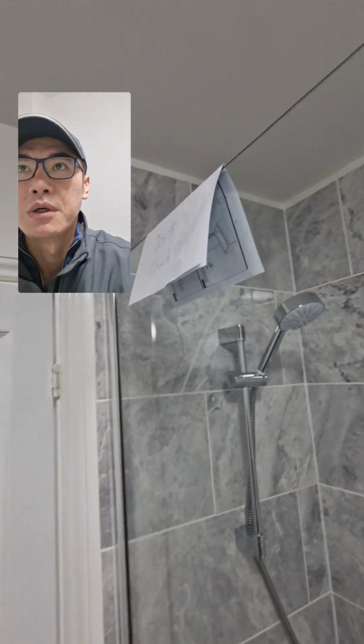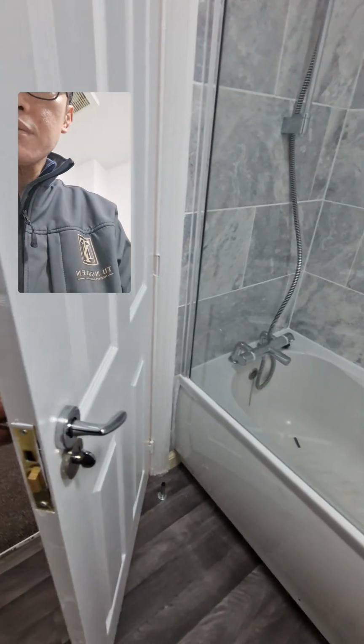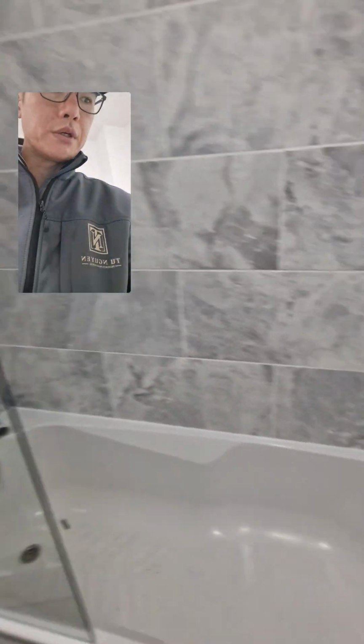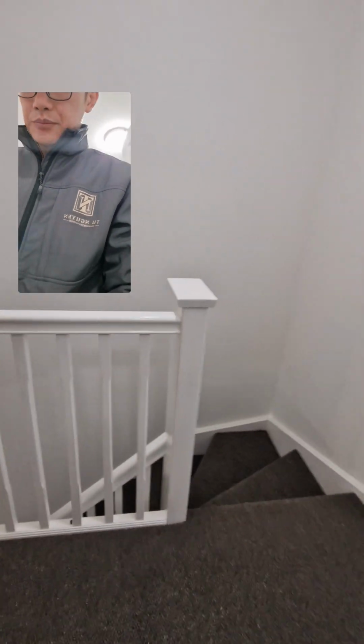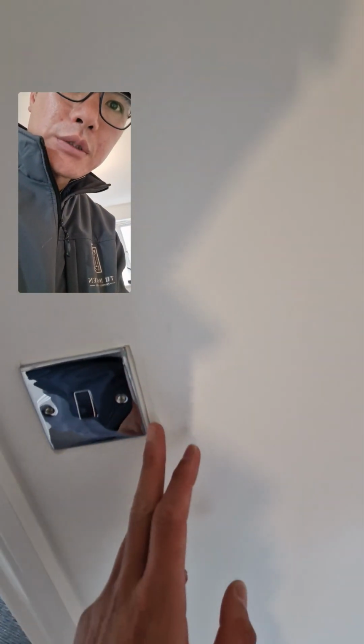Let's go down, because that's going to leak. Just stuff like that needs to be cleaned up along there. That's all fine. See, that needs to be tested. Just looking for places that can leak really. Paint needs to be scraped off. That needs to be touched up. Otherwise, that's okay.